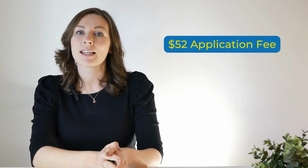When you submit your application, there is a $52 application fee. And then once your visa is approved, it should only take around 30 days. There will be another visa fee ranging between $170 and $240. That depends on your specific visa and where you're applying from. Once you pay that fee, you will receive your visa electronically within 10 days, and you can go and move to Colombia.